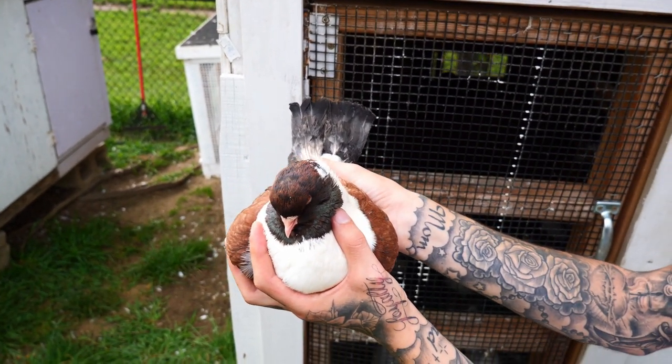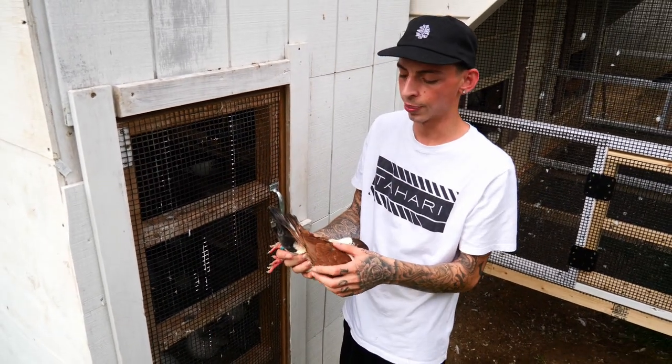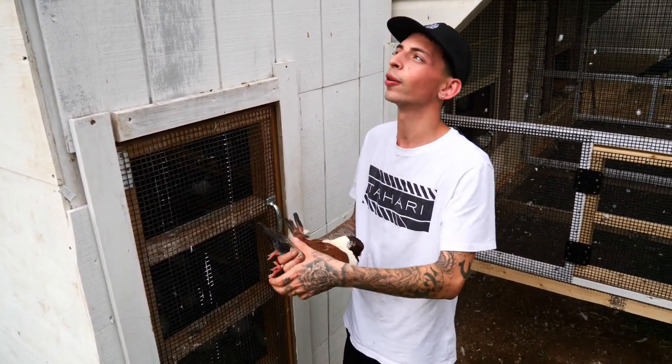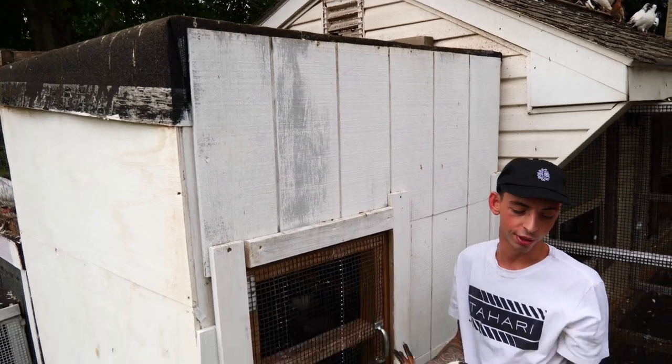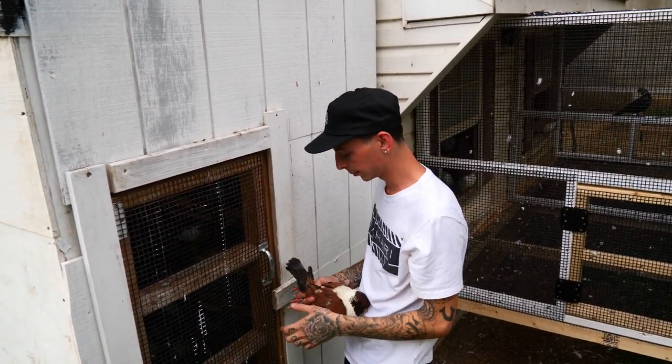Now, these nice birds fly too or no? No, these are mainly just for show. You can put them in the shows. You can let them out, walk around your loft. But the most they're going to do is go from the loft onto the grass, to the floor. They're not going to go far. So they'll fly a few feet. Yeah.